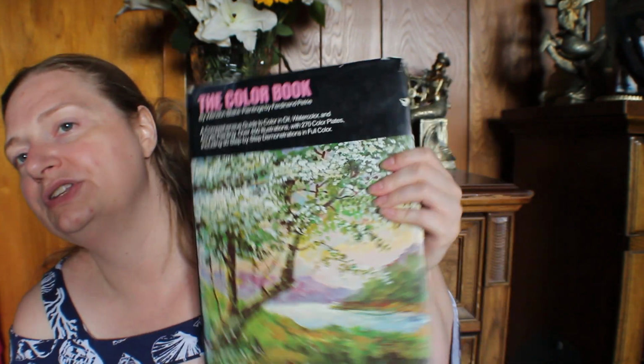Joey is probably going to read this more than me, but I will love to look at it and compare it to some of my more modern books, which aren't that modern anymore. This next book I'm really excited for. So this came out also in the 80s. I think this one may have been a library book because there is scraping here.